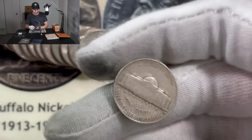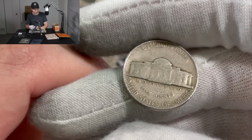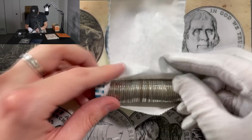Doesn't have a mint mark though, so best we can hope for is like a 38 or a 55. Those are both key dates. All right, let's go ahead and flip it over here in 3, 2, 1. All right, 46, not bad, not bad. Okay, look at that, guys.